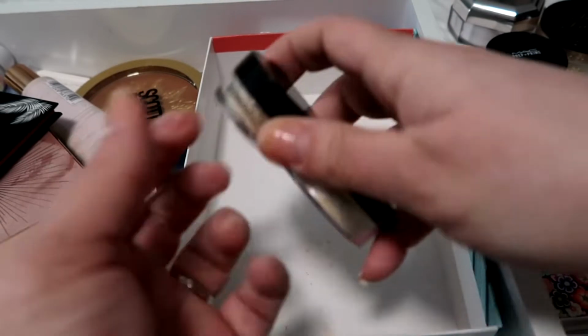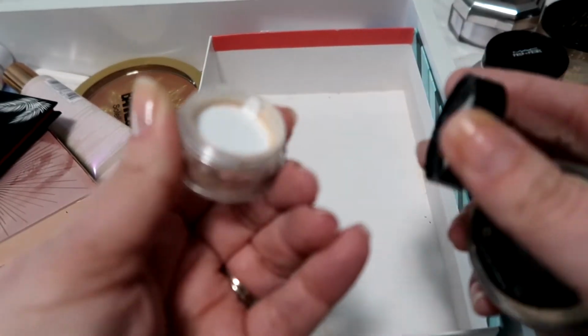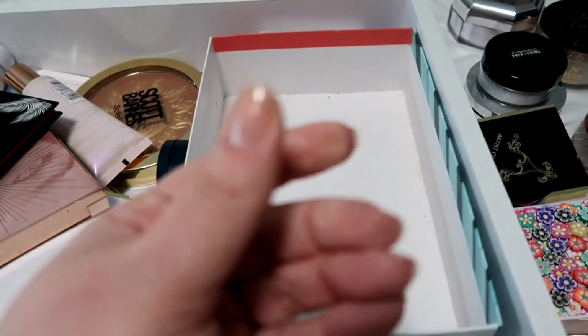And then we have here from Dermablend. I got this somewhere in a free gift or something. It's unsealed. I am going to keep it to try it.